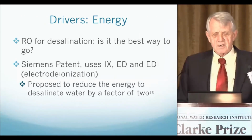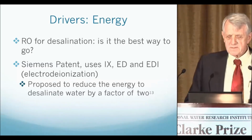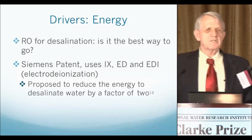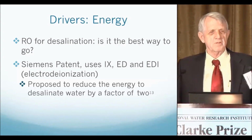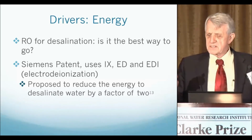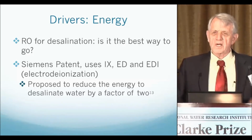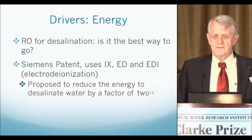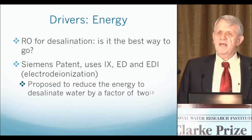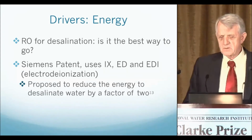Energy is also a major driver, so RO for desalination. Is desalination with RO the best way to go? There's a patent by Siemens in the patent literature that was developed in response to a request for proposals, a challenge proposal by the Singapore Public Utility Board. They said a typical energy requirement, including pre-treatment and post-treatment for RO, is 3.5. So the challenge RFP was issued to develop a process that could cut that in half, to 1.75 kilowatt hours per cubic meter. This patent was developed in response to that.